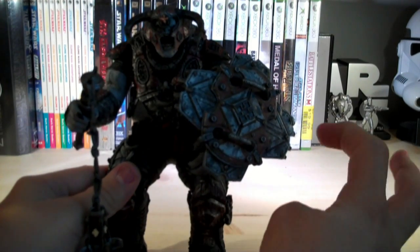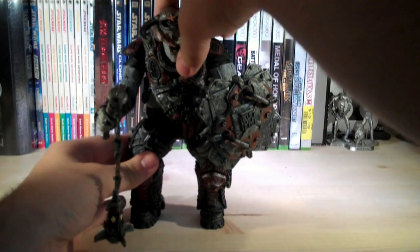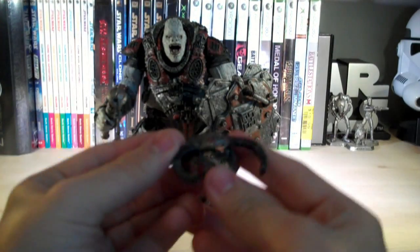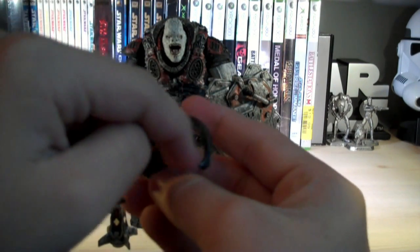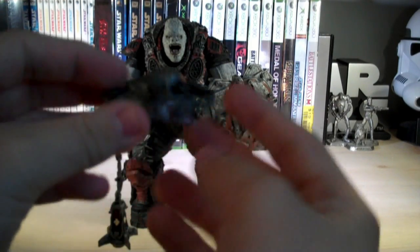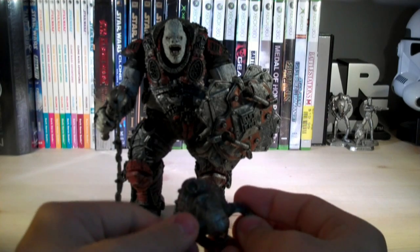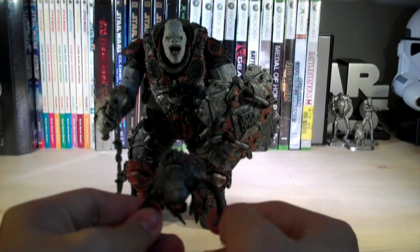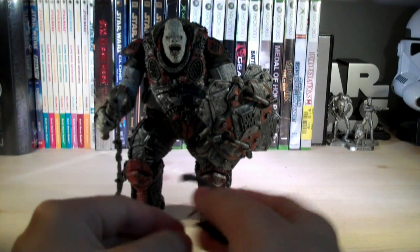But anyways, so he's got that accessory. Then he also has one more accessory, which is his new helmet here. And this helmet is really cool. It's got these horns obviously sticking out, and one of the horns has got a little strap on it. Then there's also a Locust logo right there in the center of the helmet. The helmet itself is made of hard plastic, so it won't warp or bend that much anyways. But, you know, it fits onto his head very easily.